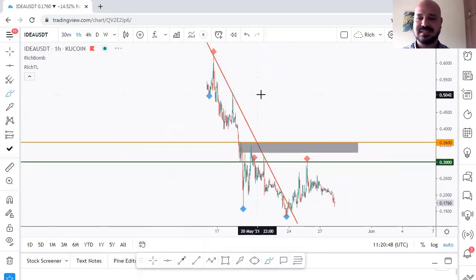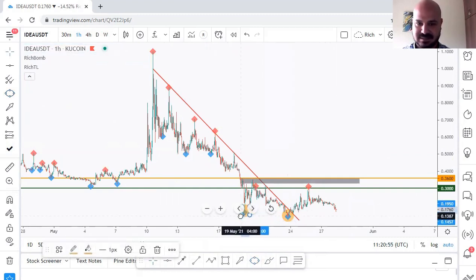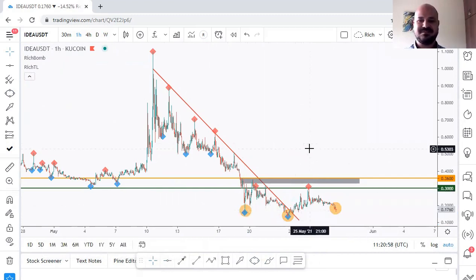And we also have what? A head and shoulders pattern forming. This is the head, this is the left shoulder, and this is the right shoulder. So we have a head and shoulders pattern forming, and now we can expect a movement upward.